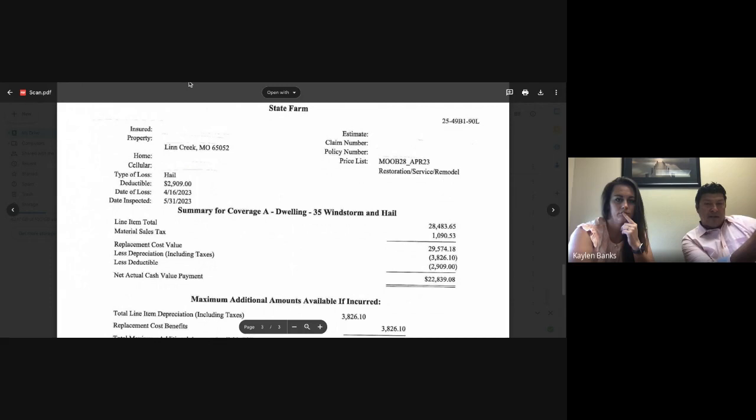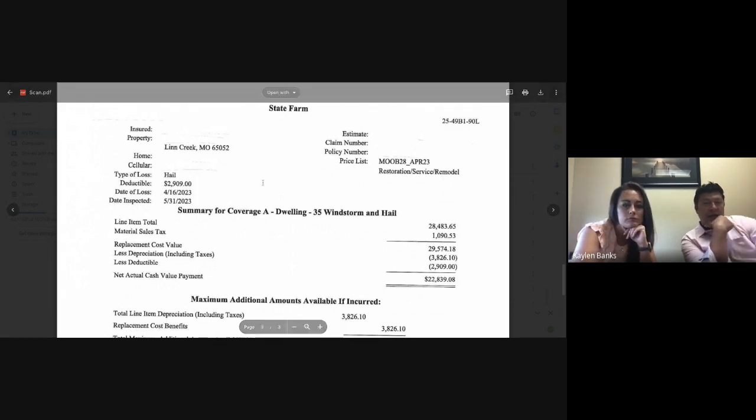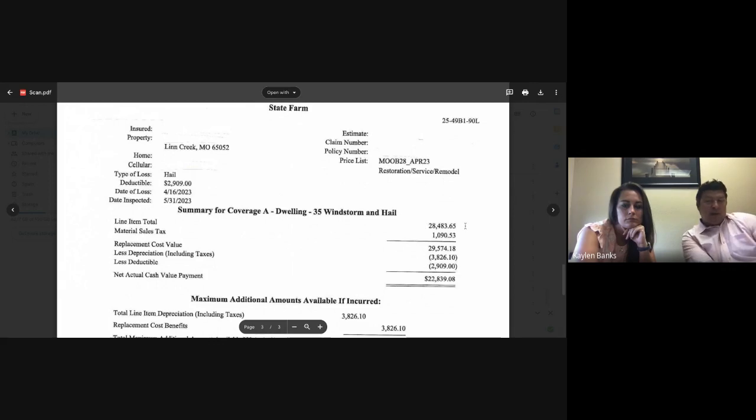If you go underneath the line, summary for coverage A, the dwelling side of things, you can see there's $28,483.65. That is basically the total claim plus the material sales tax. So the total to replace the roof on this house is $29,574.18. Okay, so here's where it gets tricky.